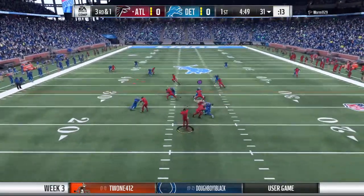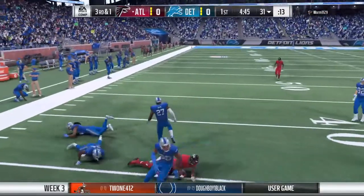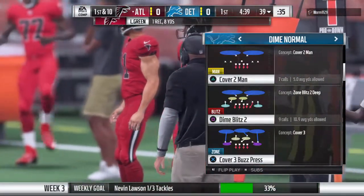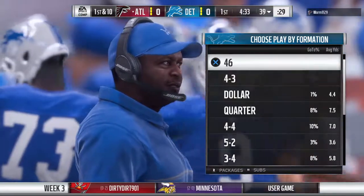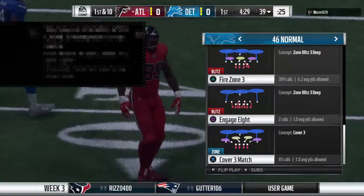From the gun, it's Ryan. He's got his man here. It's Green. And he's got the first before he's brought down at the 39-yard line. It goes as a gain of 8, and it moves the chains. Like so many tight ends nowadays, they have no problem at all putting him in the slot and letting him go to work. And that's a nice pitch and catch right there for a first down.